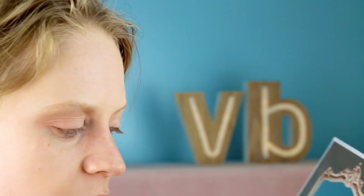This kind of sparkly thing. I'm just gonna use my finger in the middle. It's nice and gold. Oh dear. That was a little more intense than I expected.